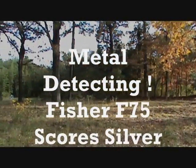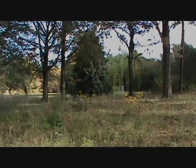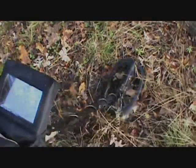We're out here today digging, my buddy Kurt and Shane over there. I got a great signal here in a vacant lot I've been to before.